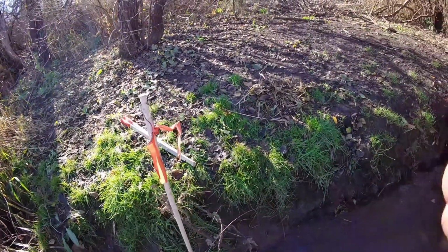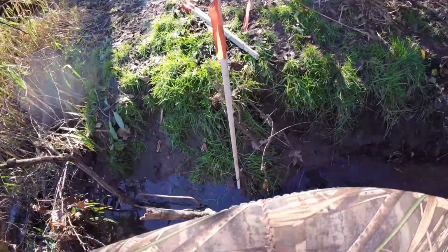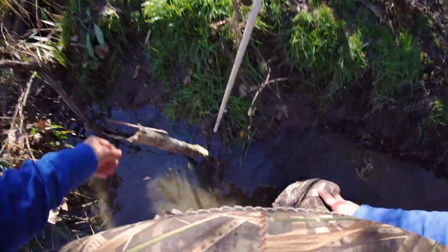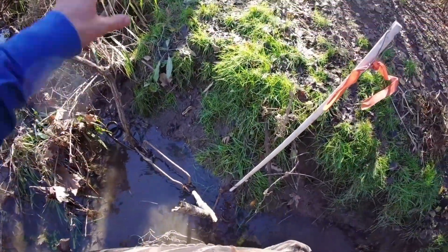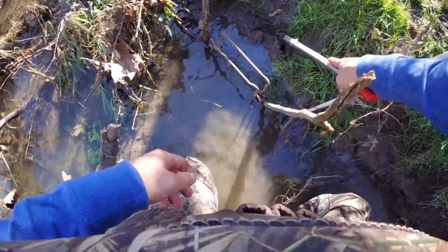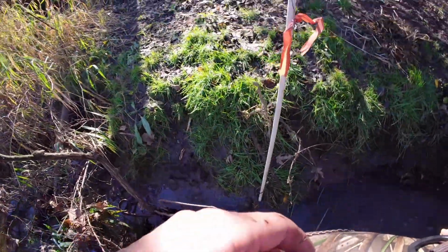I kind of moved some little sticks and stuff over to the side to keep the otter from trying to come through here. So there's that. Here's a little stick here. I might just stick this right here so they don't pop through there. So that's that. I might see if I can get some of this mud out of here so it doesn't look like such a steep spot for them, so they actually think they can get through there.